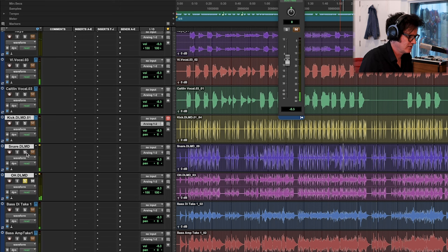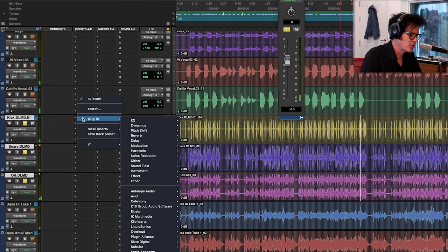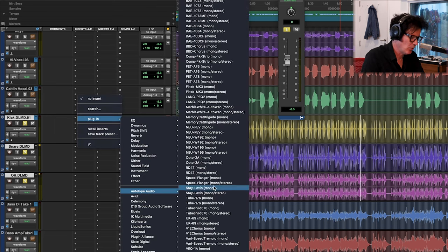Let's go to the overheads. So we've got to be careful on these drums not to overcompress, not to do too much work. I think the first thing I'm going to do is just gently do some EQ on the kick. And I'm going to listen to the drums all together at all times, not solo.